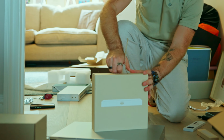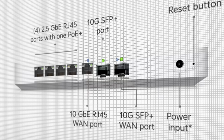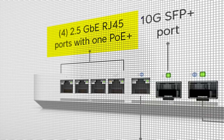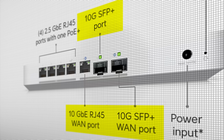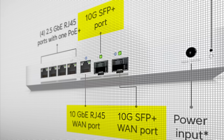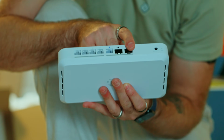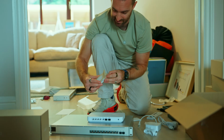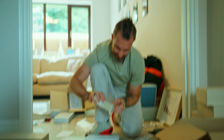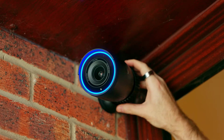And then the final piece is the Cloud Gateway Fiber. And again, this is the main box that our upgraded internet connection is going to connect into. So it has 4 2.5 gig Ethernet ports on the back of it. And it also then has 3 10 gig ports on the back. So you have a 10 gig Ethernet and 2 10 gig SFP. So again, this will connect into our 10 gig internet connection, and then this one will connect into our 10 gig switch. So it's not just a router or router. I'm going to have to commit to one of those at some point, aren't I? It is also our hub for our Unifi CCTV system for our cameras.